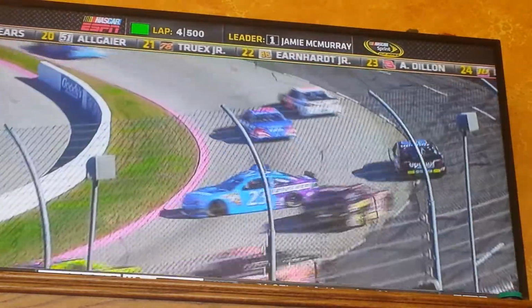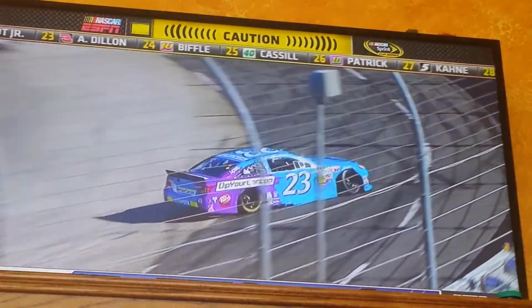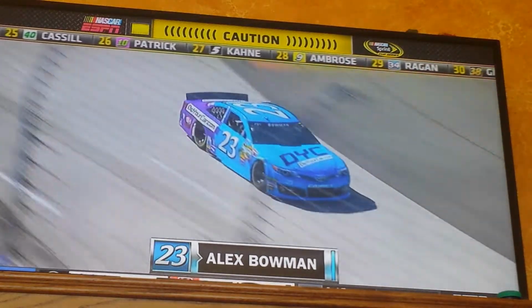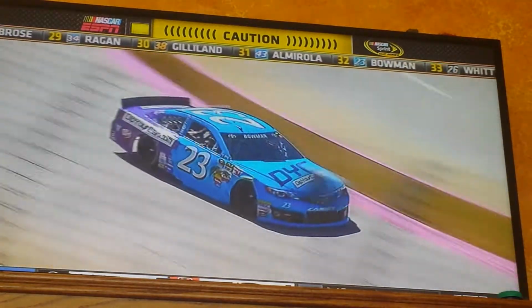Got a car around. Spinning. Yep, the 2, Alex Bowman. First caution of the day. Caution down, caution. We got third, guys. Be the last time we hear that phrase on the radio after a car is spinning around. No, not at all.